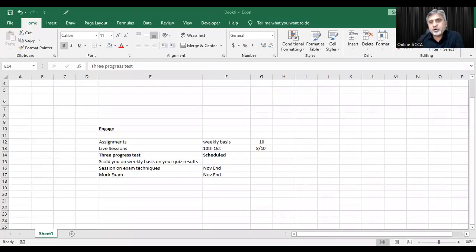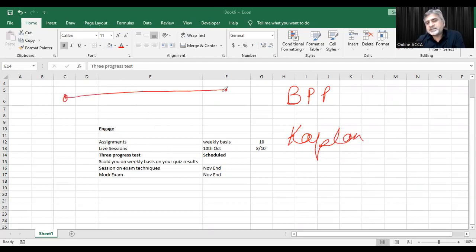I have actually used both of them. I know both of them. Throughout on Vertex, among all the ACCA papers, we use the BPP book. KAPLAN, I only use for AA and for AAA. That's all. All other books, I suggest students to follow BPP. I also follow BPP. Now, you might be asking why do you recommend BPP?